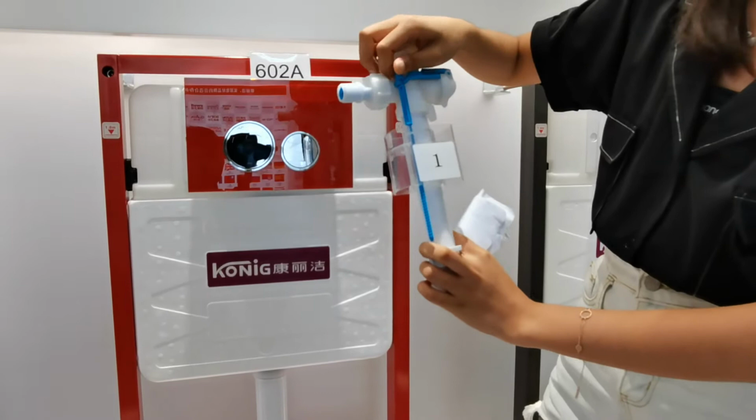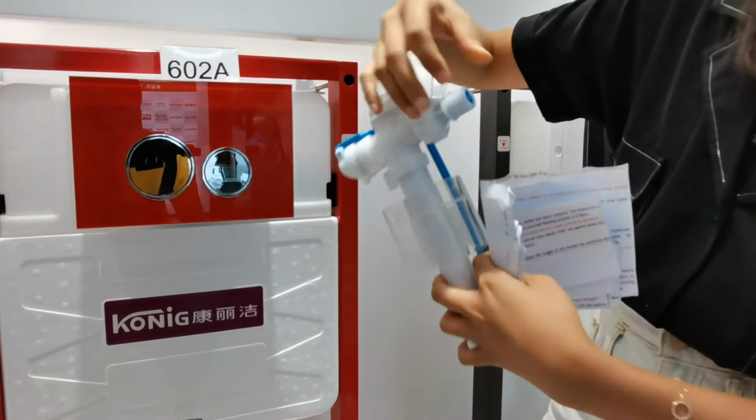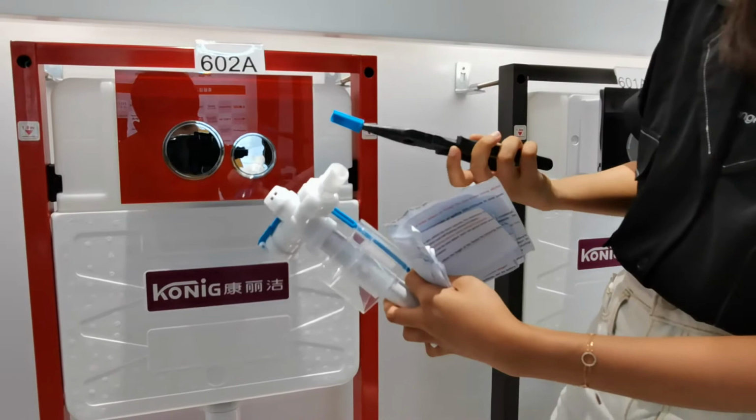The higher the floater, the more water inflow there will be. And also, you can see there's a filter inside. We can easily take it out to clean by using this long nose pliers. It is super easy, right? Yes.